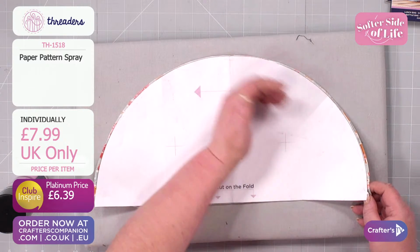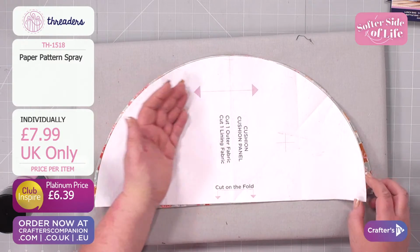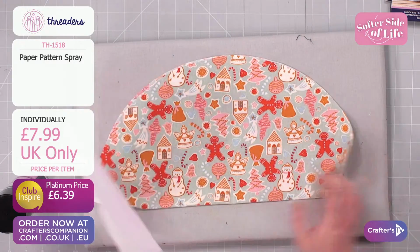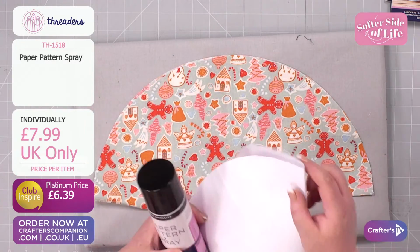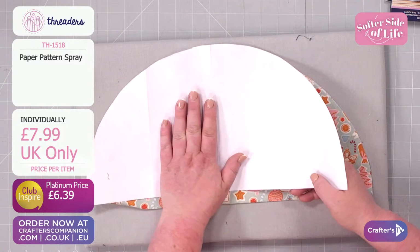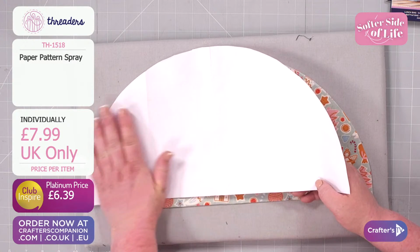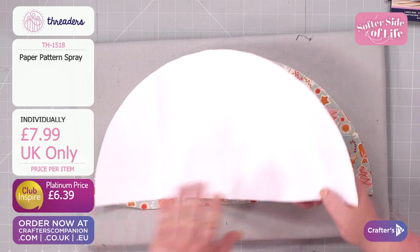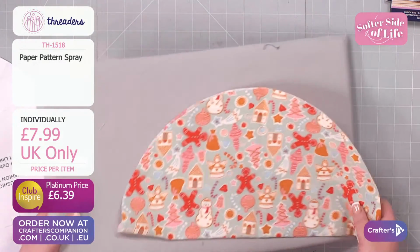There's no chance of you attacking yourself with a pin, which I've done, and then you get blood on your fabric. Oh, don't do that. It just peels off. Now, I didn't spray that this time because I've already sprayed this, and at least 10 times you can reuse it without respraying. But when it loses its stickiness, just give it another spray on top. Absolutely fine. So that's what we're going to do with the circle.